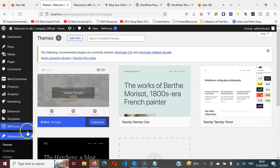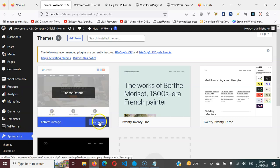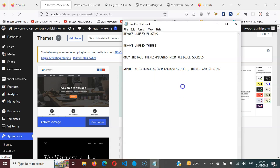Now let's go to the theme. This is the theme we are using right now. At times, when you click on a theme like this, when you get to the details of that theme, you see a section, a location there for you to enable auto updating. Auto updating is good. It means anytime the theme developer sees anything that needs to be done to improve security, they quickly deploy it.